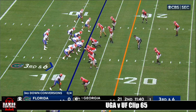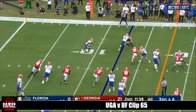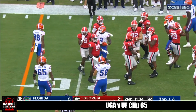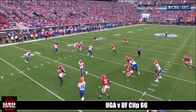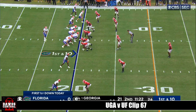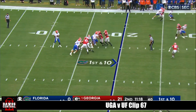Clock winding down, might not get the snap off. Just did. Throw out in the flat, and they'll get a first down out to the 20. Montrell Johnson, Louisiana transfer, he and Torrance, the two guys that came in the league right now, a couple at LSU. I didn't want to steal everything out of the coverage before I left.